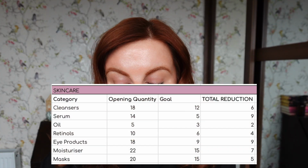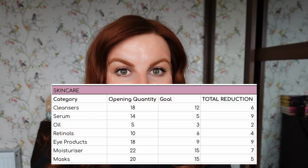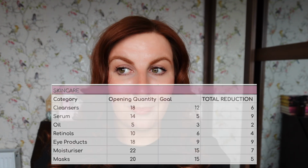So I think that's partly why that's become such a big category. But I do think there's quite a lot of deluxe samples and trial sizes and travel sizes in my moisturisers. So I am hoping that I will be able to use up enough this year to get me down to 15, even offsetting if a couple come in. So fingers crossed. For face masks, I have 20 of those, and I would like to get that down to 15. So that is one of my bigger categories.